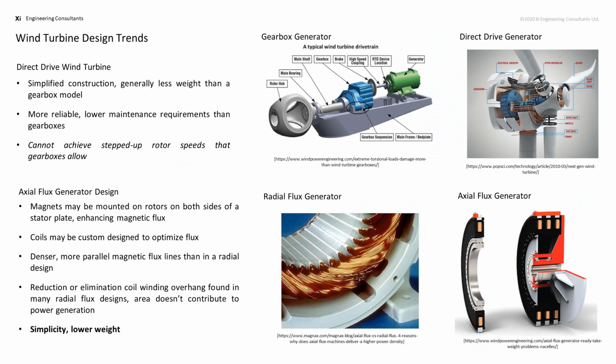One is the use of direct drive turbines, where the turbine shaft is directly connected to the generator rotor. This demonstrates a simplified construction and generally has less weight than a gearbox design. This simplicity leads to reduced maintenance requirements. With direct drive, however, one often cannot achieve the stepped-up rotor speed that would be possible when using a gearbox. The blade speed would simply be prohibitive.